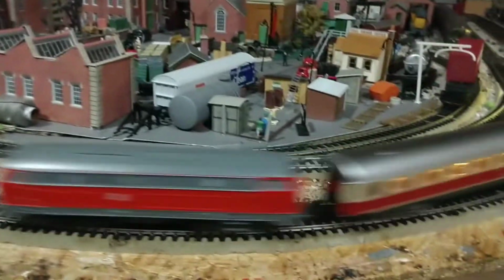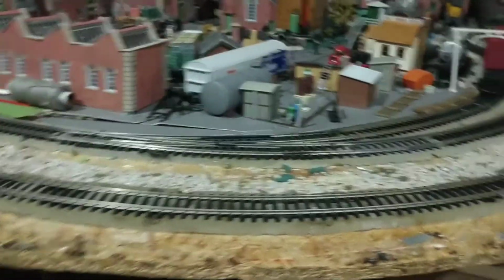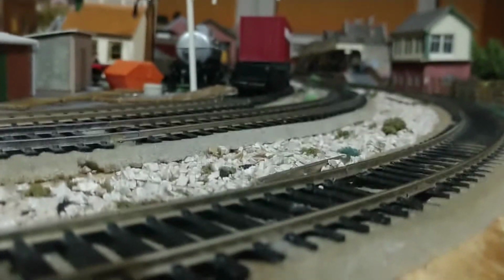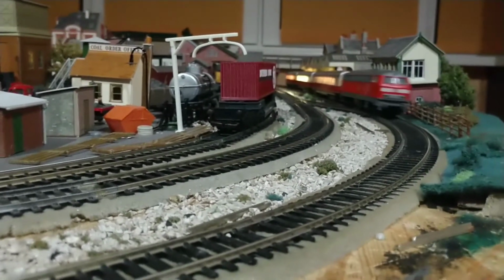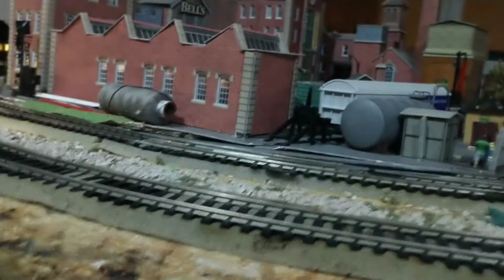Anyway, you can see the train running, and that's what you want. So, give you a good shot of her coming round. There you go. There we go, guys. Right, well, we'll end with that.